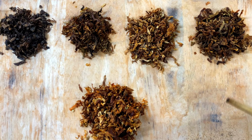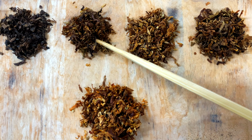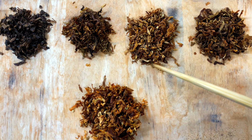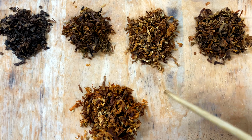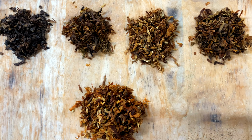GLP's is Cairo. We'll let Patrick go over it a little bit. All right, so what we're looking at here is Cairo. Cairo is made up of Perique, Bright Virginia, Red Virginia, and Orientals. It is also made up of what they call on the tin orange Virginias. I don't have that as an example, but as you can tell, it's very much Oriental and Virginia.